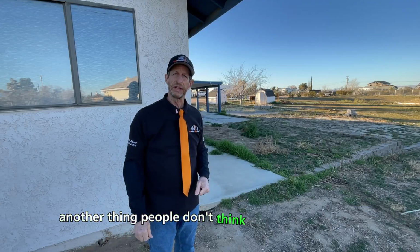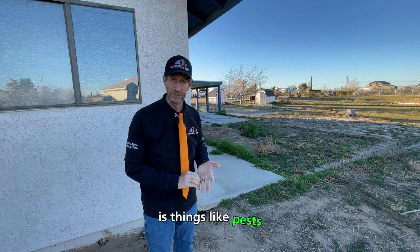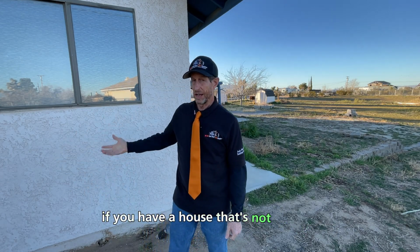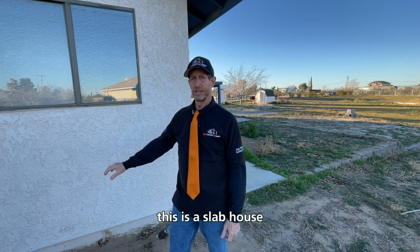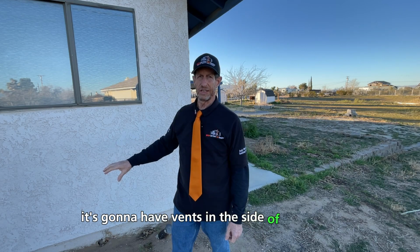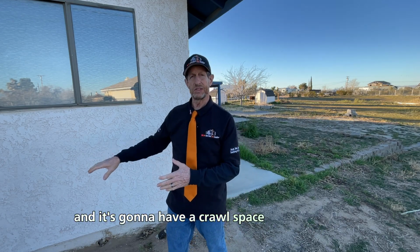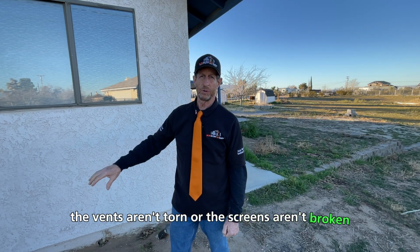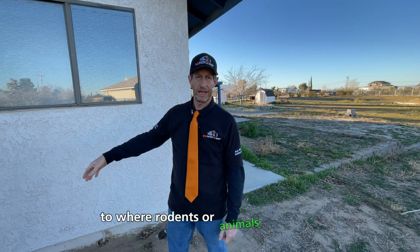Another thing people don't think a lot about is pests, rodents, or some type of infestation. This is a slab house, but if you have a raised foundation house, it's going to have vents in the side of the house and a crawl space under it. Make sure that the crawl space is secure to where animals can't get in, and the vents aren't torn or the screens aren't broken to where rodents or animals can get in.